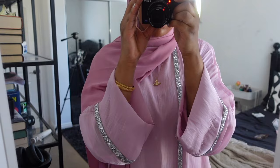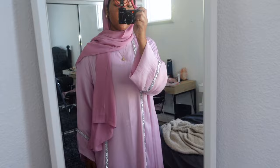This one is a full set. It comes with this long sleeve dress underneath that you could honestly wear on its own. Super versatile. Love the fabric. And then it comes with this abaya over top. It has these stunning silver detailing going down and then also on the sleeves. And it's just such a pretty material. Even the pink is just so pretty. Look at that. It also comes with a matching hijab. This is not the one that came with it, but it has one that matches it exactly. It is just so cute and so comfortable as well.